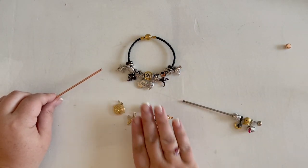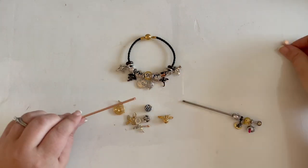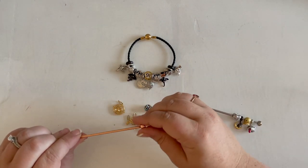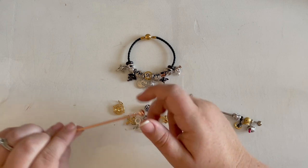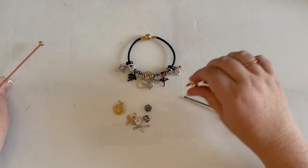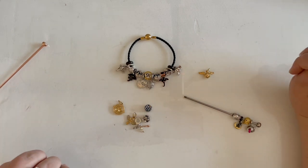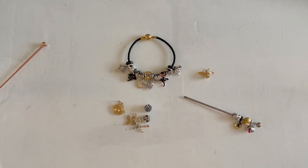And I gave you guys all a close-up look at all of these as well in my, I believe all of these were in my 50% off winter haul video, except for the golden snitch was in my cruise Pandora video. So check those two out if you want a closer look at those.